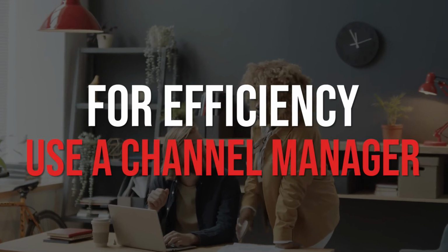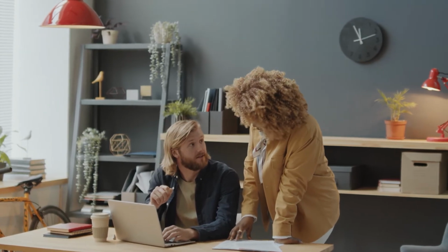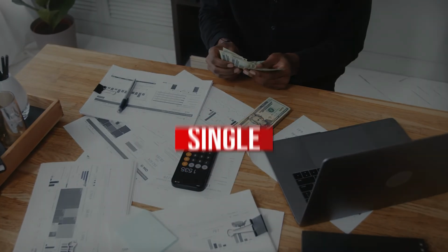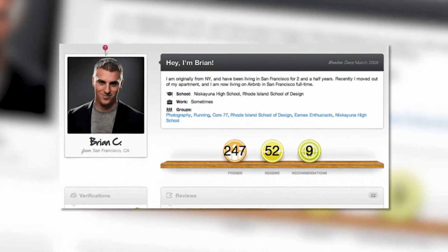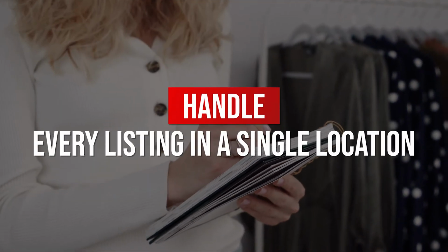For efficiency, use a channel manager. To make your planning and scheduling easier, and also the promoting, you could use a channel manager. The easiest approach to promoting your Airbnb listing is through a channel manager. A channel manager enables you to connect your calendar, bookings, and pricing from various listing sites onto a single consolidated dashboard if you are listed on more than one OTA, or even simply on Airbnb. You can oversee and handle every listing in a single location.